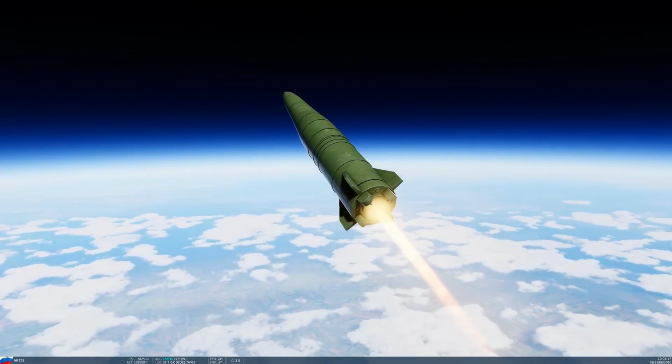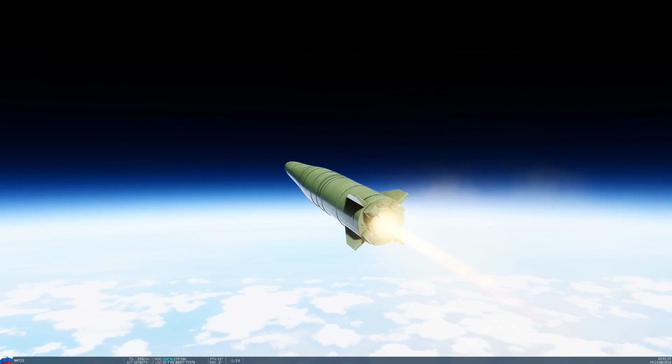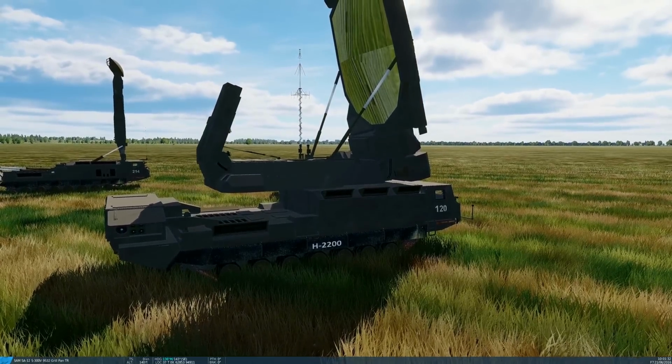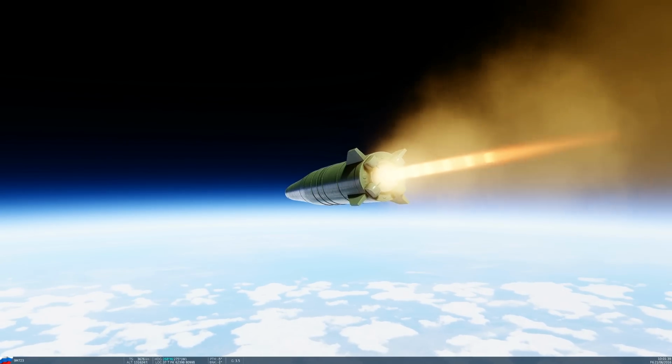1,000 feet, 110,000 feet, nothing yet. 130,000 feet, nothing yet. Track it, track it. Descent. Tracking.